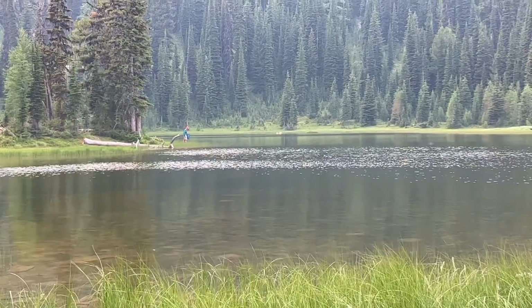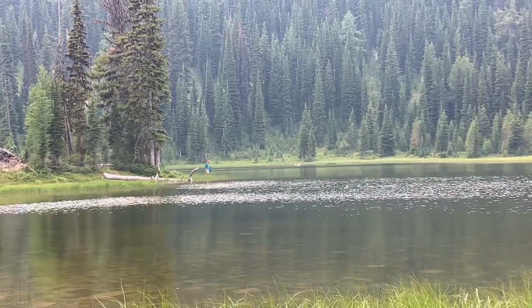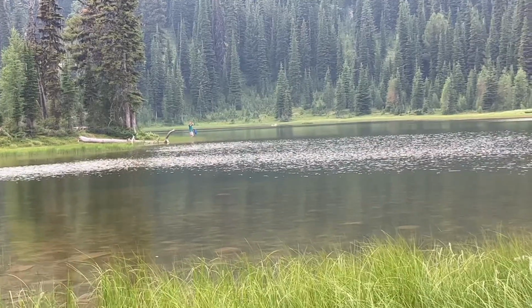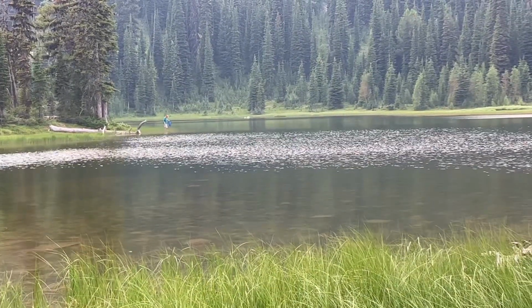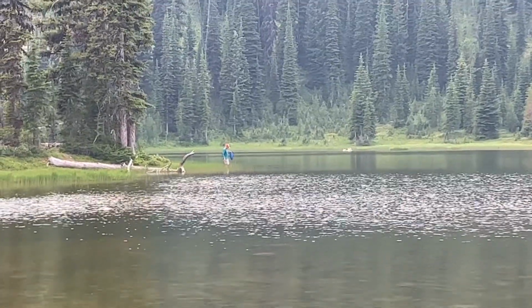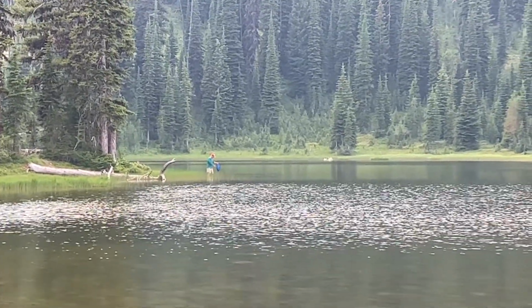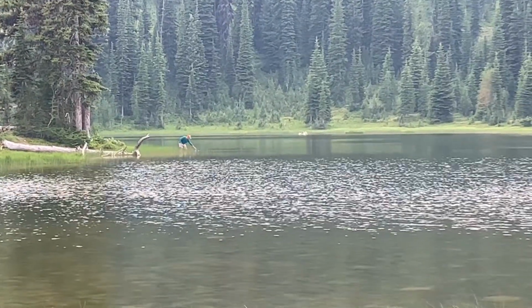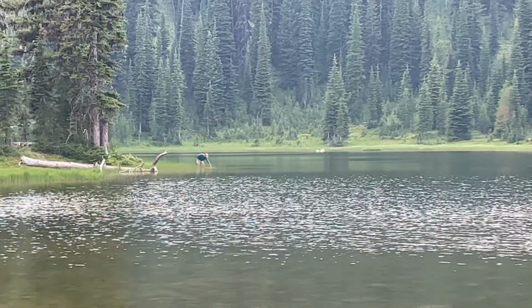So I'd been sitting at the tent site for a bit and I was like, where's Brian? What's he doing? And he's going real serious in trying to get us water that's not gunky. You see him wading out to fill up the gravity feeder.